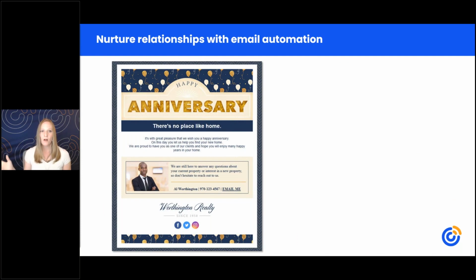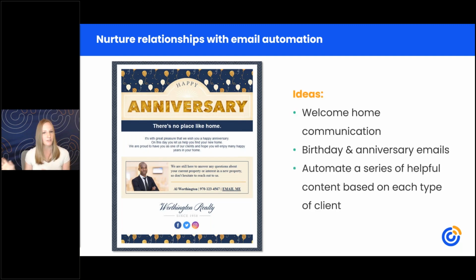Now, email automation can certainly play a role here in helping you to nurture those relationships and just helping you to stay top of mind. Now, you might think of, again, back to your different groups of people, but one way you can nurture a relationship, for example, is with an anniversary email. And for this, you could use that for an automated welcome home communication after you make a sale.